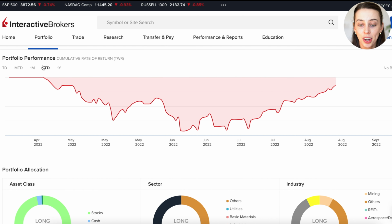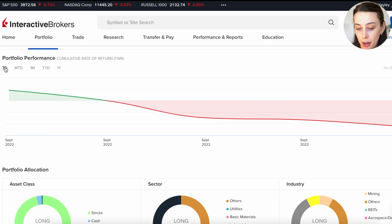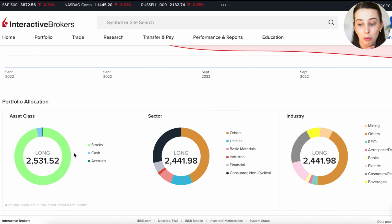And then if we increase that to year to date, it doesn't look too happy. And then 1 year is going to be exactly the same because, like I said, I haven't been investing for an entire year. Let's just take a look at 7 day as well. Okay. And then if we scroll down, this is going to be exactly the same as before, except the only difference is I now have exposure to a new industry. By adding Unilever, I now have exposure to the cosmetics, personal care industry, which is really good. I want to diversify as much as I possibly can.